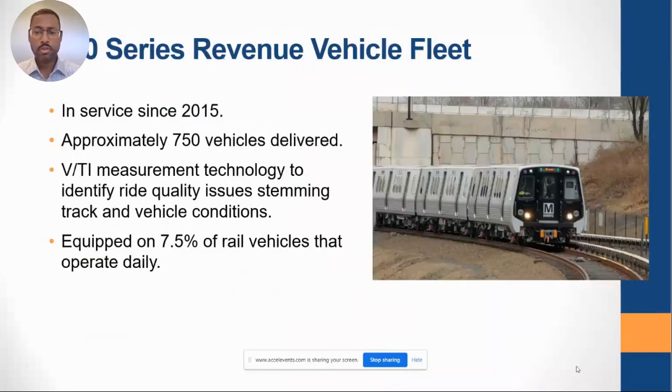In 2015, WMATA introduced the 7000 series vehicle fleet, our newest vehicle fleet. Approximately 750 of these vehicles have been delivered to date. These vehicles have the VTI measurement system loaded onto them to identify ride quality issues stemming from both track conditions as well as vehicle conditions. About 7.5% of these vehicles have the VTI equipped on them, and these vehicles operate daily, reporting track conditions in real time.